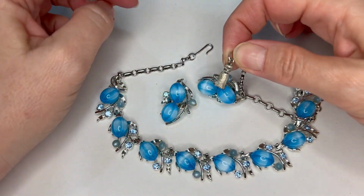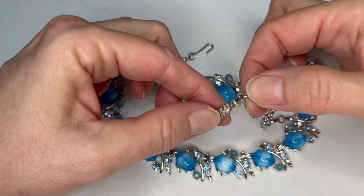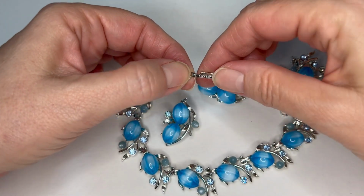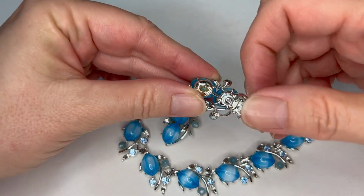Look at the bell, that little tassel on the end of that one. I haven't seen that one before. This should say Coro. Yes, it does. And then let's see if these clip backs say Coro.